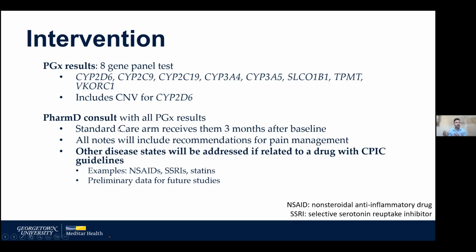And then we put that note in the chart, tag the doctor, and hope they follow our recommendations, and try to make it fit into routine clinical care. Pharmacists don't prescribe drugs, at least outside of places like the VA. And so we wanted to try to make this look like real world.